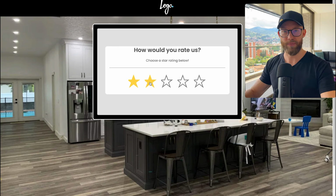And the business owner absolutely loves this because this is crucial for their company. And there are literally companies like Bird Eye or Podium, you can Google them, that make tens of millions of dollars doing a service just like this with reputation management.